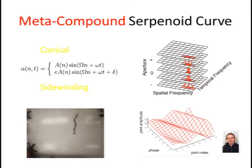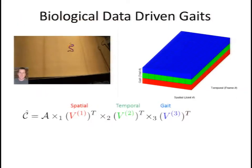The thing is, one, we had to use our intuition to come up with this linear function, and two, we want to let ourselves discover other kinds of motions other than this conical sidewinding. So once again, we return to the snake for some advice.